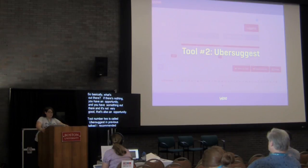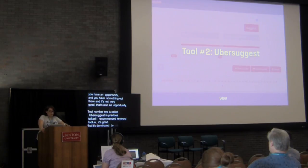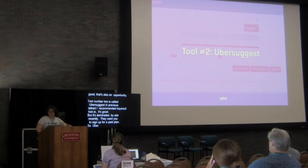Keywordtool.io is still pretty good for this, but it's kind of gotten dominated by ads recently, and they want you to sign up for a paid plan. So Uber Suggest is what I'm recommending moving forward. It basically does the same thing.